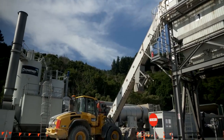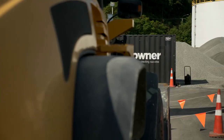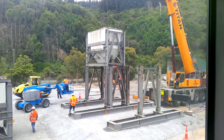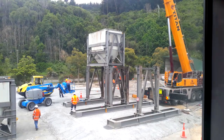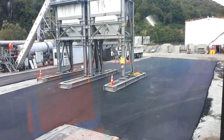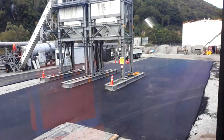So the teams that were involved in putting it up were some specialists from Oman, who are the manufacturers, and we had our own in-house engineers that took it down piece by piece, and then put it on boats and brought it over here, drove it to Dunedin and then put it back up in the same way.